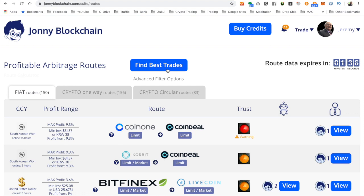So with this type of trading, arbitrage, we're not relying on charts to go up and down. Okay, we don't care whether the price of Bitcoin goes up or goes down. We don't care if any coin goes up or down. We're not predicting the future. What we're doing is we're looking at all the exchanges out there, and we're analysing the data and then seeing if we can find an opportunity to do arbitrage trading. So that's basically the type of trading that Jonny Blockchain does. So I hope that gives you a good understanding of how Jonny Blockchain is working.